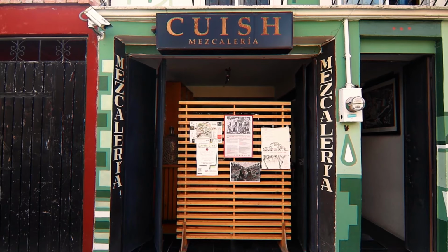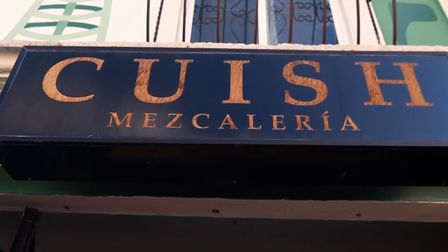The second last item on our list is Mezcal, so what better place to come than a Mezcaleria? Besides, you're going to need some Dutch courage before the surprise item.